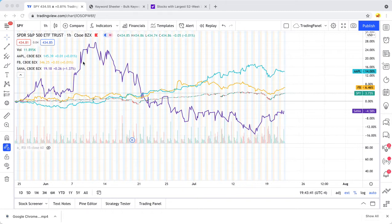The main thing you have to figure out is the time period that you're looking at. In this case, it's a 1 hour chart, so it's not an extremely long time period, but it goes back at least a half a month or a month or so. I'm not sure exactly how far, but you can see that the Santa stock is definitely underperforming the S&P 500 as well as the other two stocks.